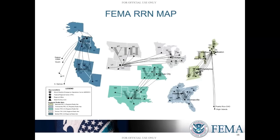Yeah, the regional radio net map shows the different FEMA regions, and the stars show you the FRCs in those regions and who they're responsible for in the regional radio nets. As you can see, there's not a FRC in each region. For example, region 8 is also doing states in region 5, and that happens in a few other areas as well. So again, that is tested twice monthly as well.